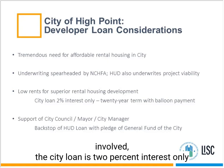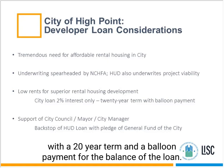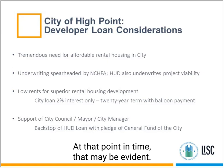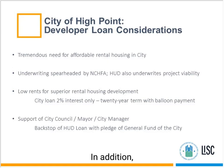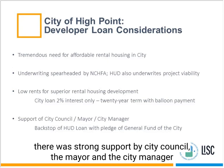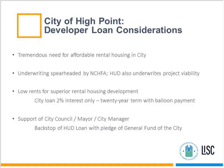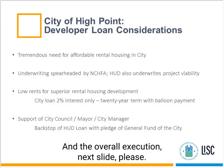The city loan is 2% interest only with a 20-year term and a balloon payment for the balance of the loan at that point in time. In addition, there was strong support by City Council, the mayor, and the city manager in agreeing to pledge the general fund of the city for the property and the overall execution. Next slide, please.